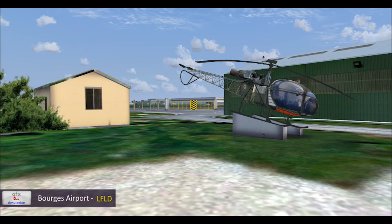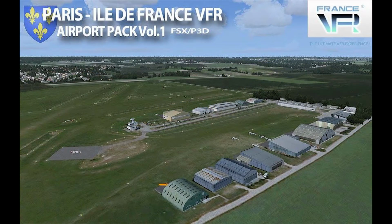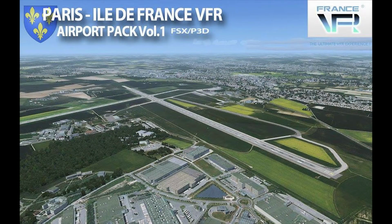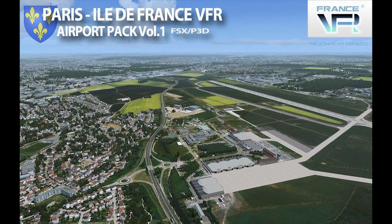Continuing in France as well, we've got the guys over at France VFR. So France VFR, they've been around for a while. They primarily focus on doing photoreal scenery of France. Funnily enough, hence France VFR. So you can do VFR flying with photoreal scenery. But this time around, they've released an airport pack. So they've released 10 airports in France, mostly fairly smaller airports, and looking not too bad.